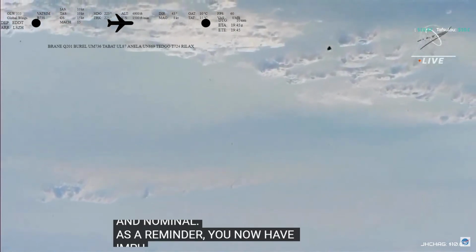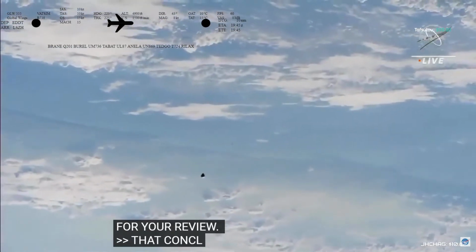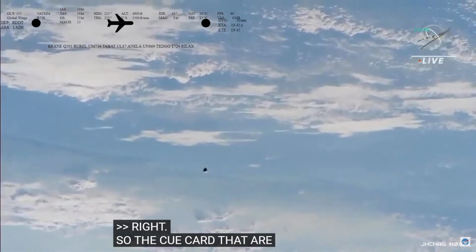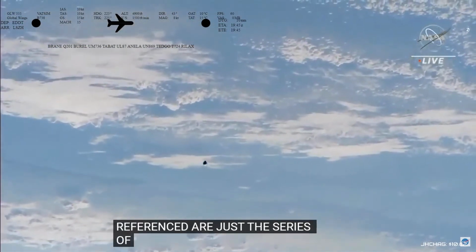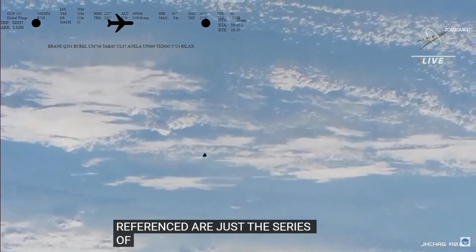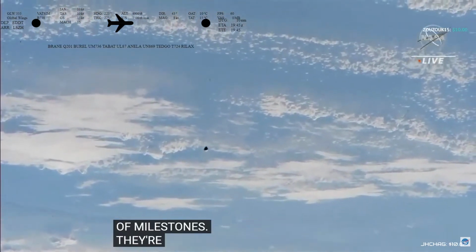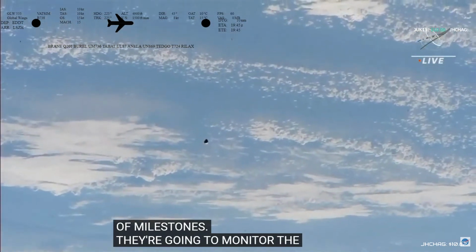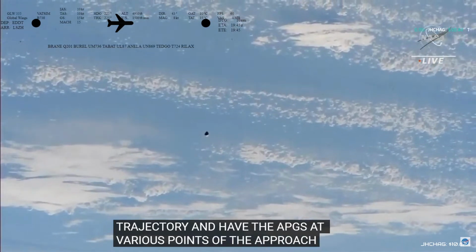That's right. So the cue cards that were referenced are just the next series of milestones. They're going to track the performance of the approach initiation burn on its way up to rendezvous with the International Space Station, of course passing through a series of waypoints, but they are going to monitor the trajectory and have the option at various points during the approach to execute some abort maneuvers. So they'll be reviewing those to make sure they are prepared. Again, we have a nominal approach initiation burn.